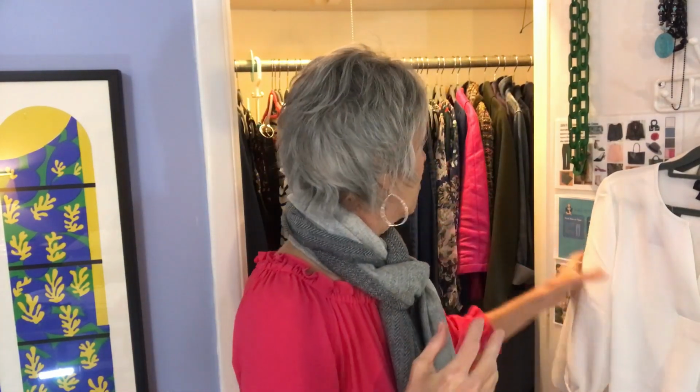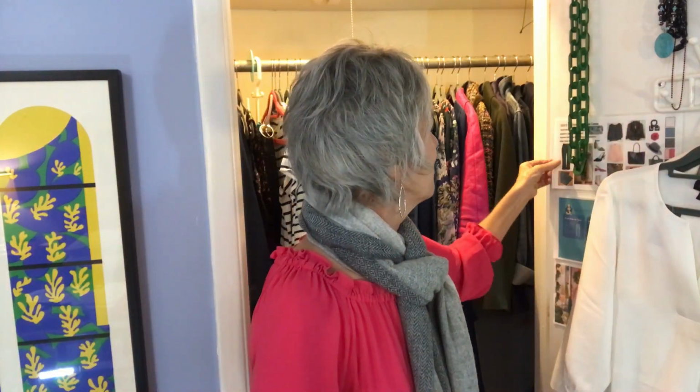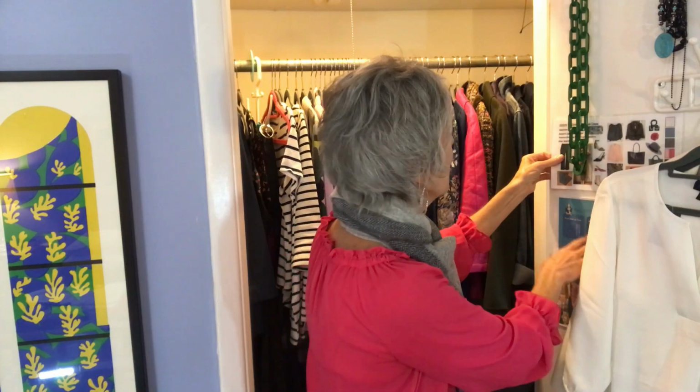I didn't necessarily think about it in terms of my blocks. But for the holiday season in particular, I need a little bit more oomph. I need a little more zhuzh. I need a little bit more color. I just need a little bit more spark to get me through what are going to be some gray days of winter. So how am I going to do that?